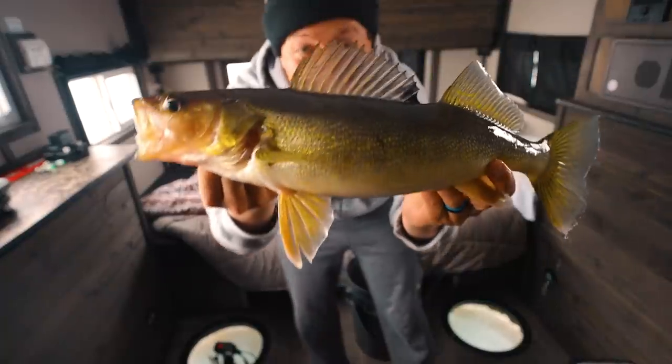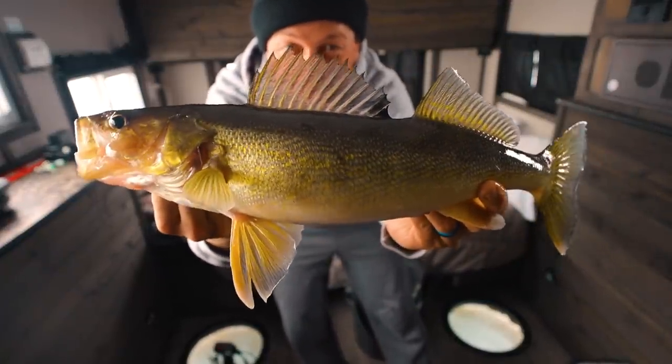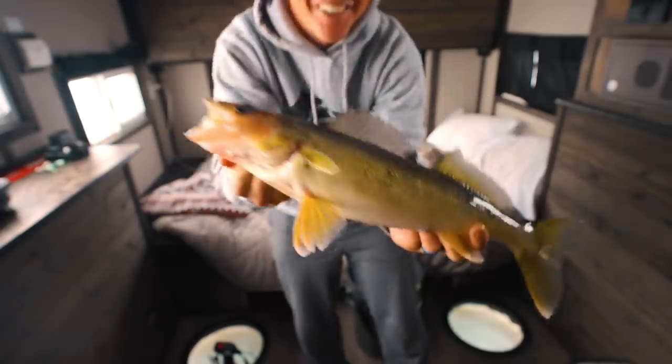Wow. Beautiful walleye to end the day with Sam. I apologize to Sam for catching all the fish. That's what happens when you don't sleep. All right, awesome.